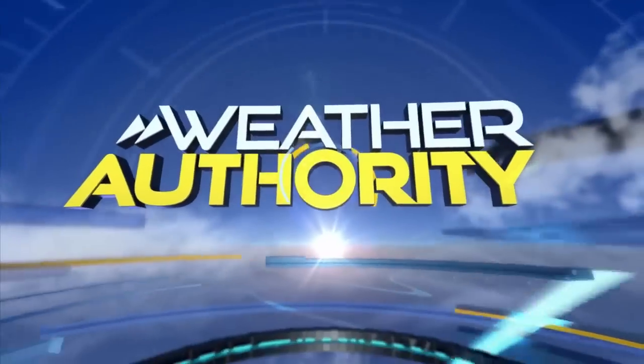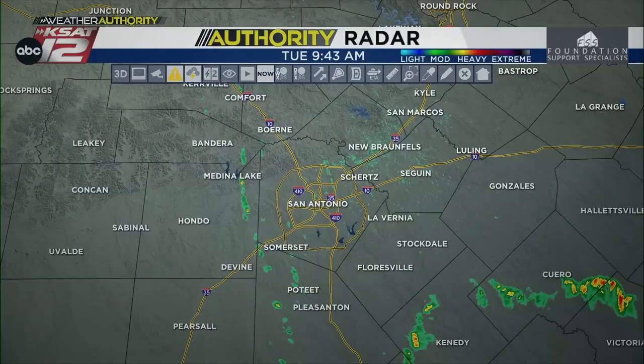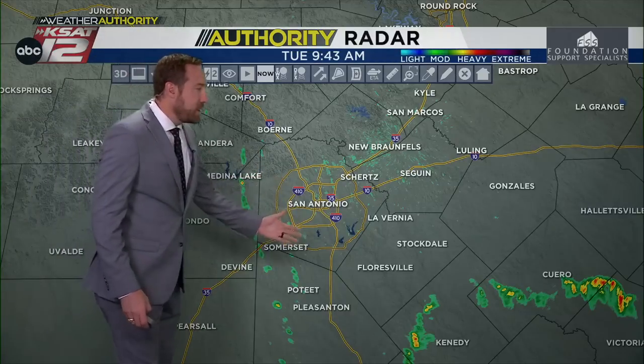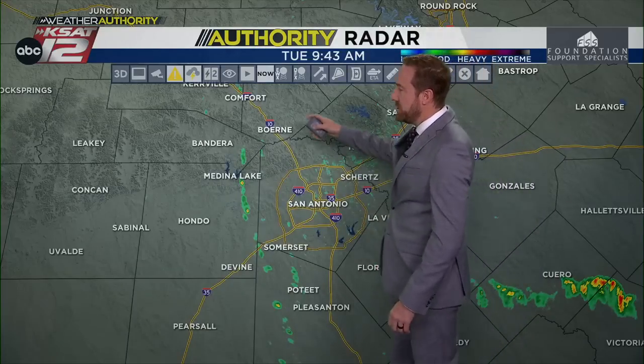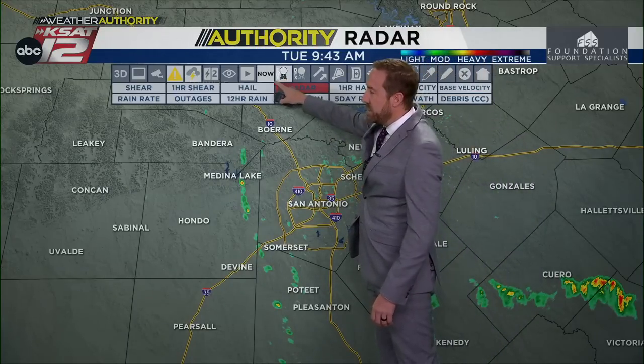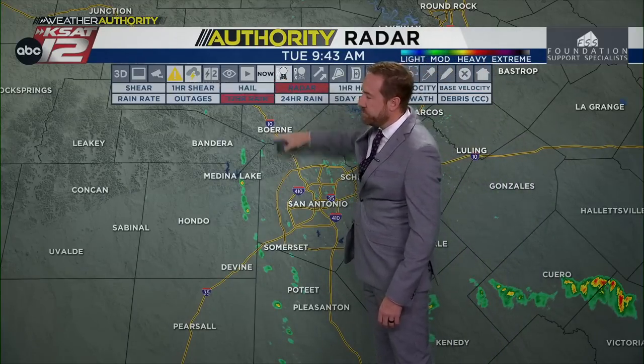There you go. We have to dodge a few showers if we go out there because we are seeing some activity on the radar. This is all pretty light, but it's been pretty consistent this morning. Everything's moving off to the north and west. And you may see a rumble of thunder, especially if you're out west. But all in all, this is just shower activity. And we'll go ahead and put this into motion for you.